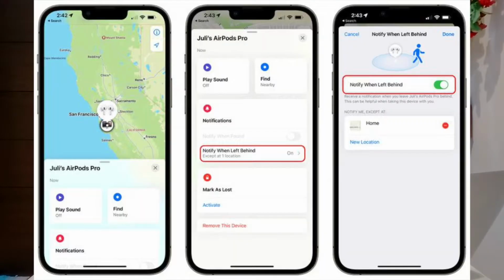Sadly this feature is not available for AirPods 2 and AirPods first generation users, but if you have an AirPods Pro, AirPods Max or AirPods third generation, you can use this feature. So you should turn on this feature right now, so that in future if you forget your AirPods sometimes, your iPhone will notify you that your AirPods are left behind. So please turn on this feature right now.